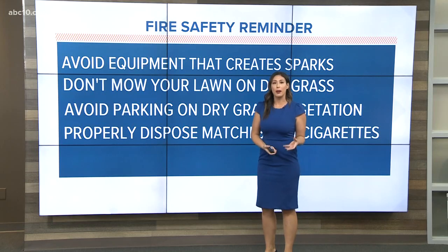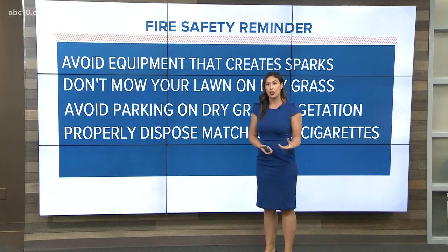So we have been talking a lot about these red flag warnings in place. That's going to continue through Wednesday.